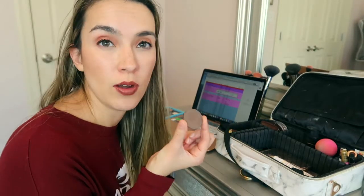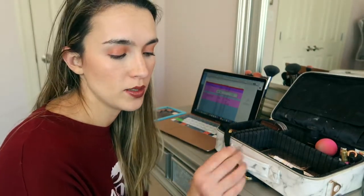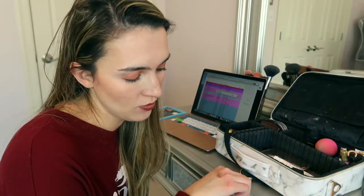So this is a Morphe shade in the color Moolah. I know I got this before my son was born when I used to work and do trade shows, things like that. So I don't reach for it. It's a brown green kind of shade, as you can see. So I'm just going to declutter this and get rid of it.